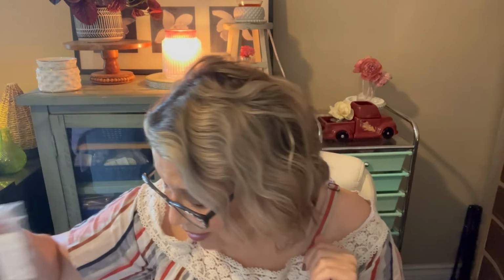Whew, and I'm dropping stuff. This is, again, a sweet, smoky, sensual scent. Beautiful. Love this one. It would definitely be a repurchase for me. It's just gorgeous. So guess what, you guys? That is it. That's everything that I warmed through this week.